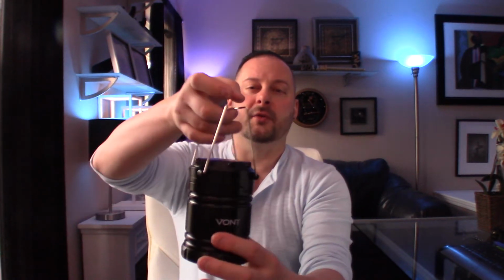The cap is a screwed on threaded cap. Although there are no water seals on this, it sort of helps to keep out any kind of moisture. This is not waterproof. This is not something you can dunk in the water. I'd say based on design, though, if you had a little rain, it's probably not going to hurt it, but it is not IP rated. And it's pretty straightforward. You basically just pull the top up, and you have a lantern.